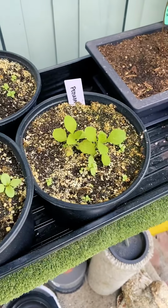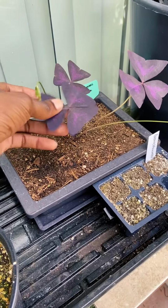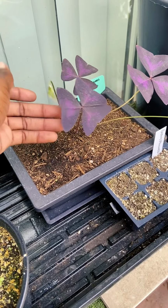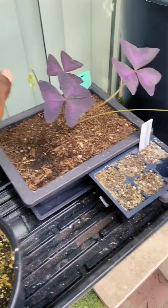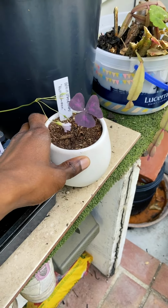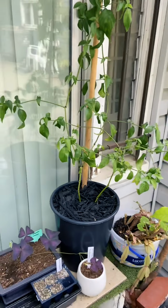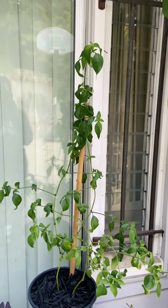Got some petunias and wax begonias. Some purple shamrock. Don't mind the stains on there, just water stains. Purple shamrock that's ready to find a new home. Then I have the shrimp plant. It's been going crazy, growing pretty tall.